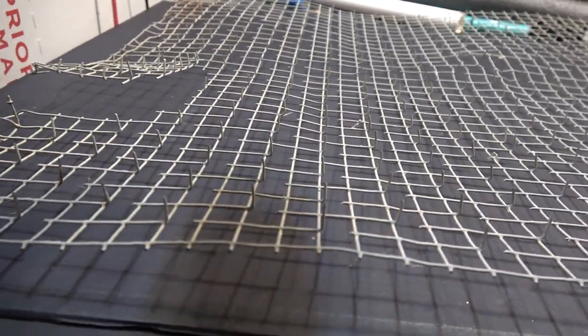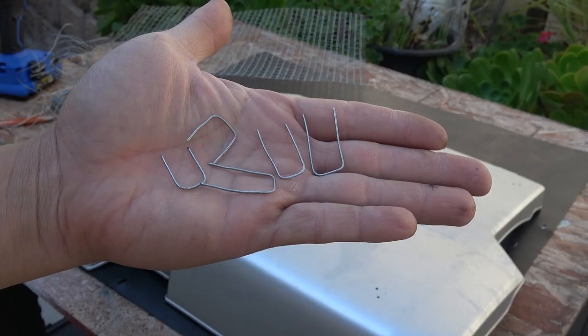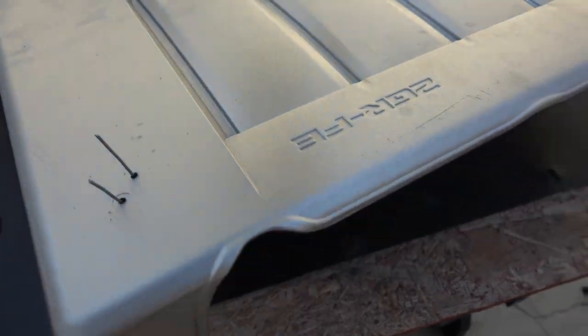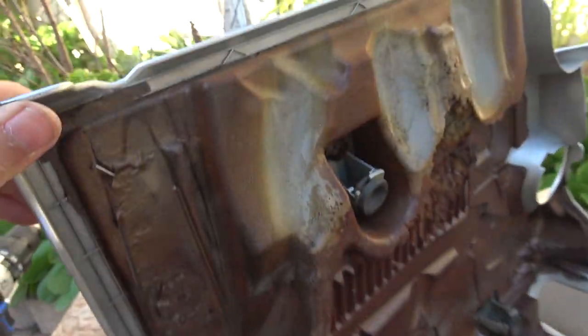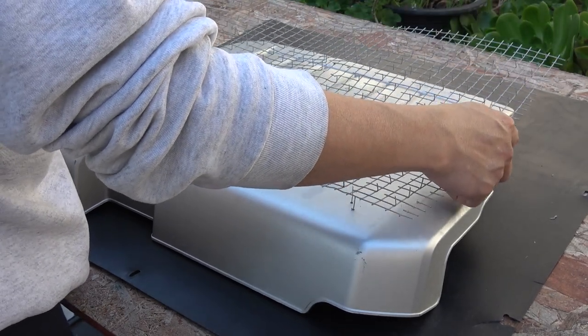After I get the whole piece completed, I'm gonna drill some holes on the cover and use galvanized steel wire to mount the chicken wire to the cover. You can also use zip ties, but make sure you get the metal ones, not the plastic ones, because they will melt under the heat. And that's it. Just put the cover back on and you're pretty much done.